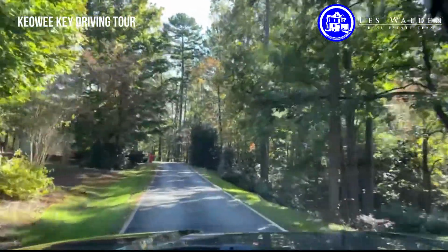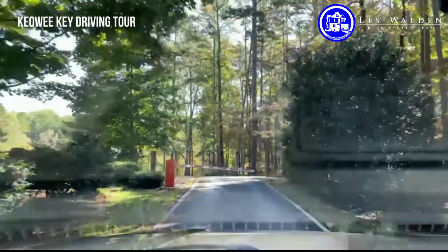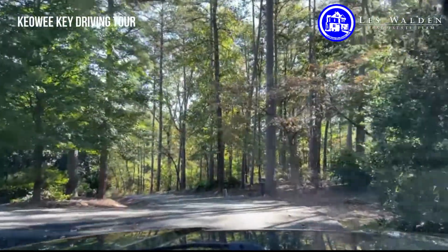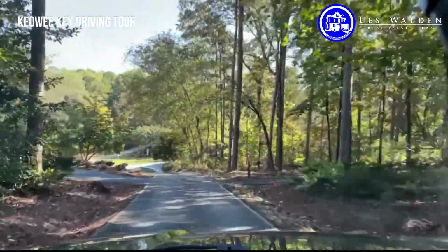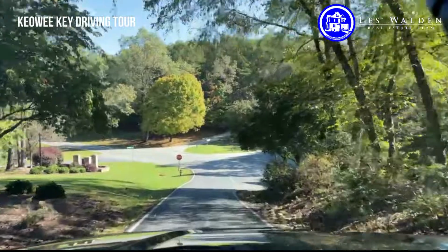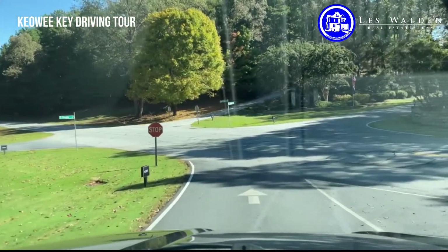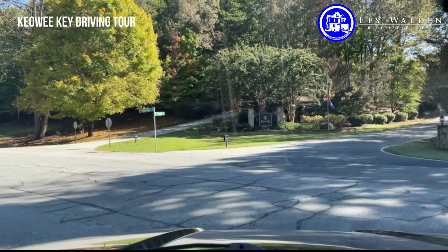So we're coming up to the back gate here. And again, this is an unmanned gate, but still a gated community. So as we pull up, the gate will pop up. And then we're gonna head up to the north side of Keowee Key. And there will be another manned gate to get into this side of the community.